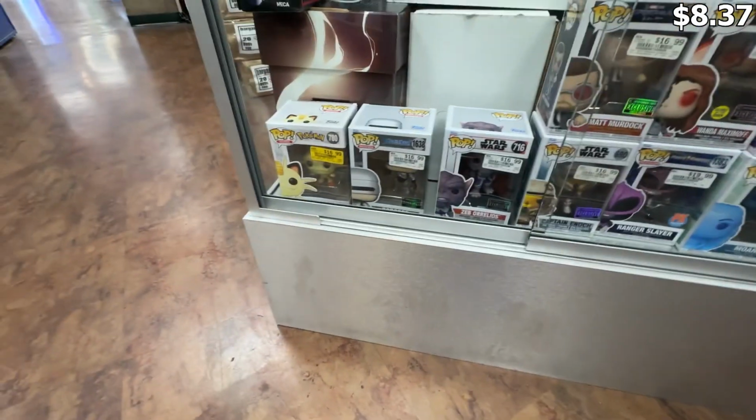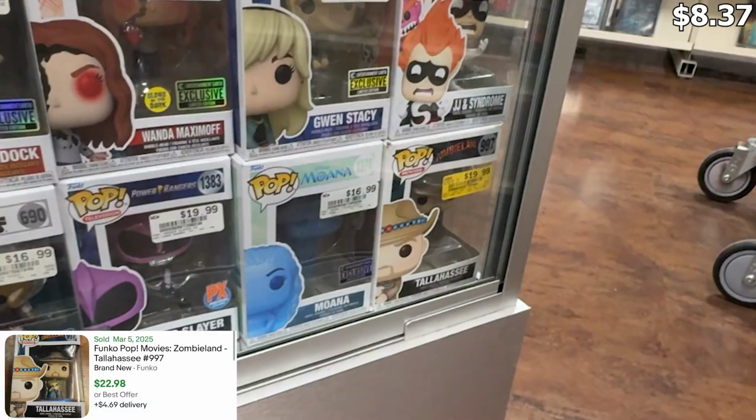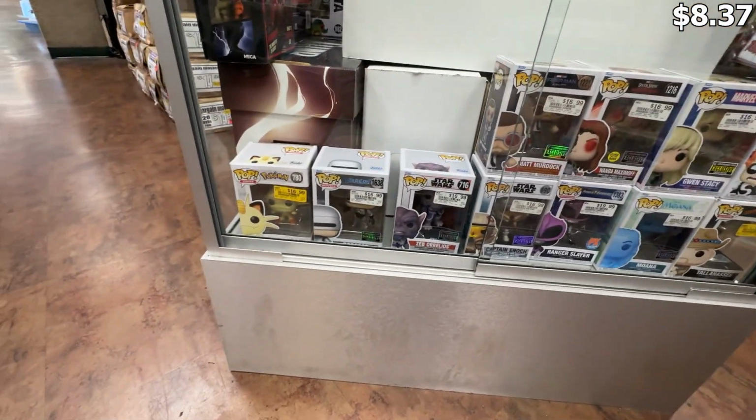They had this little case over here, guys, that I found a couple of different things at. The Tallahassee from Zombieland goes for around like 25. They're asking 20 for it. That was a fun, a little bit of an older pop for sure.